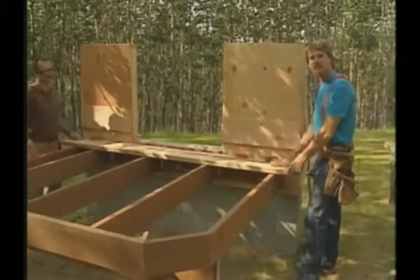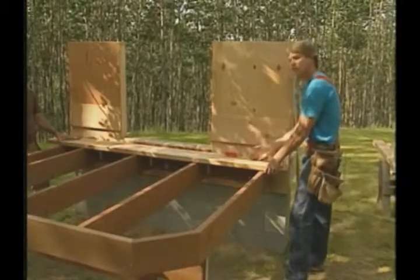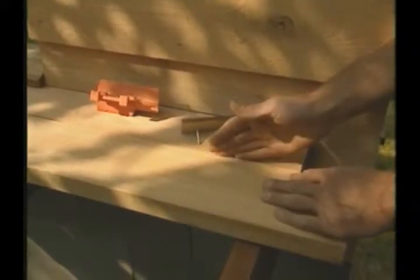Well, we're ready for our second board. Now I want to leave a crack between all these decking boards for the water to drain through. Now this cedar board is pretty wet, so I want my crack to be small. Later on, when the board dries out, the crack will get larger.